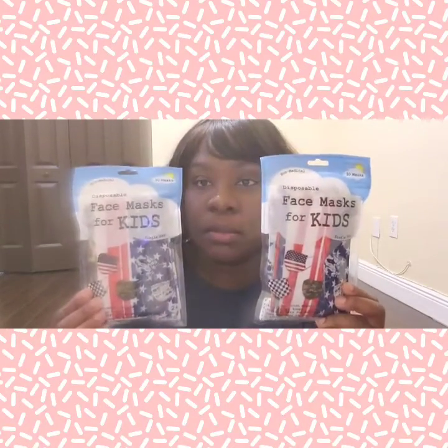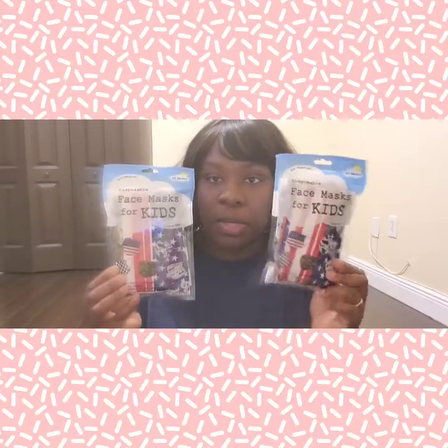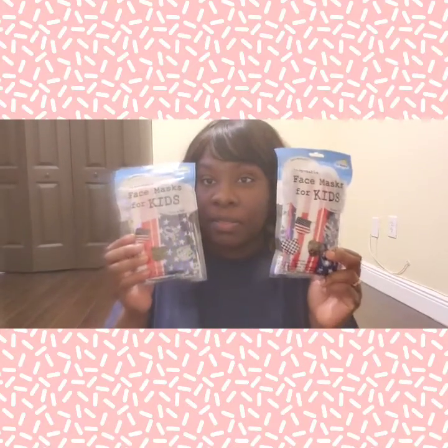Okay, guys. Everything I got was from Dollar Tree. Everything is from Dollar Tree. Let me put that out there. Got some face masks with the American flag on there. And these have 10 on there. Is this the disposable ones? It's got 10 in there for $1. And that's for the adult size. And I got two of the kids ones. 10 of them for a dollar. And look, all of them have the American flag on them. 10 for a dollar.